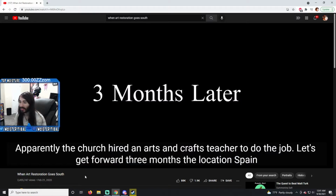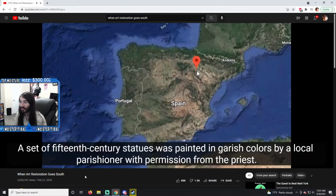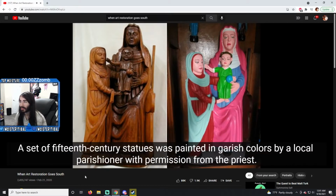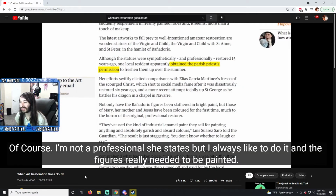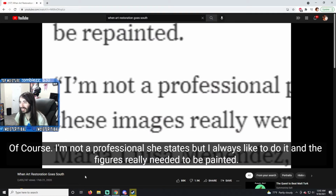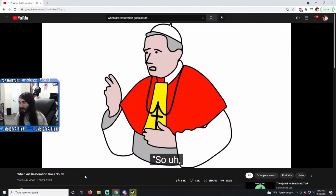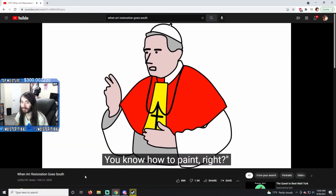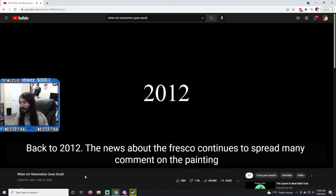Let's skip forward 3 months. The location? Spain. Again, a set of 15th century statues was painted in garish colors by a local parishioner, with permission from the priest. Of course. I'm not a professional, she states, but I always like to do it, and the figures really needed to be painted. So, you know how to paint, right? Yeah, sure. Back to 2012.